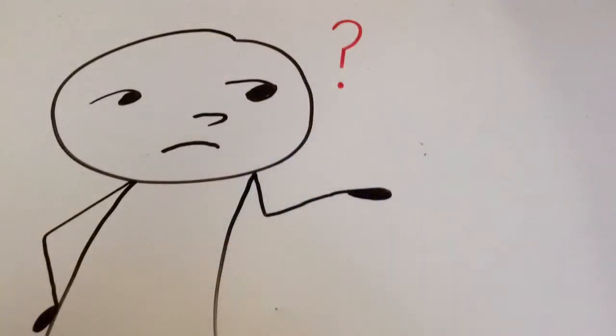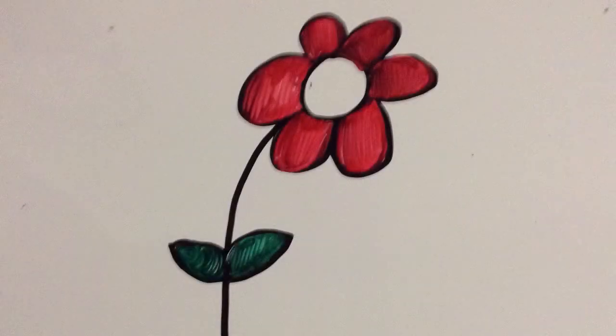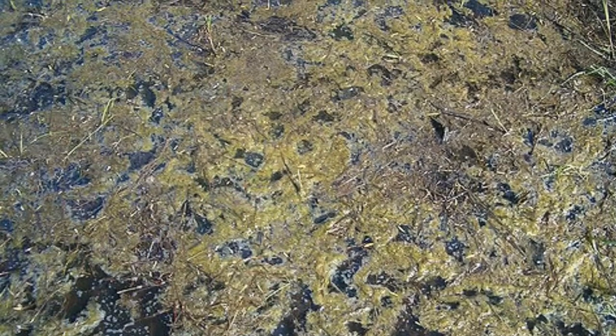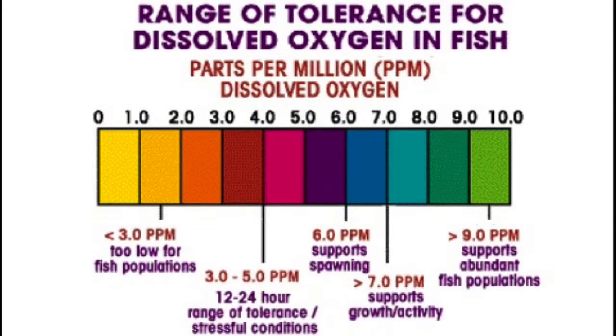Like, why is it so bad that algae enters our water supply? Well, all living things die at one point. That includes algae. When algae dies, it becomes nothing more than dead organic matter. However, the decaying of algae has a price. The decaying process of algae consumes a large amount of dissolved oxygen.